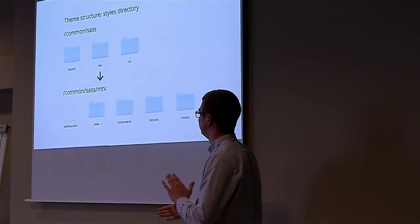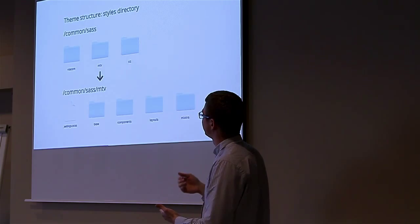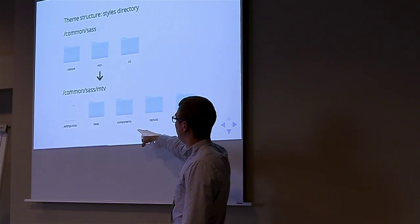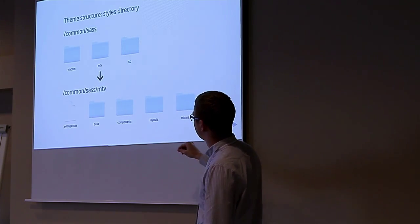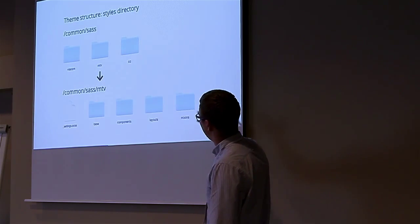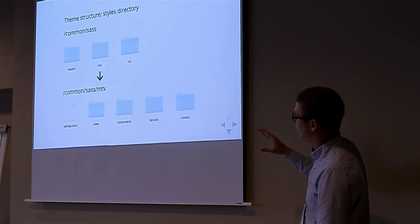Base contains base CSS like fonts and the generic styles of the HTML elements. Here we have the most important directory called components, which is actually a really large one, and I will talk about components a little later on. Here we have layouts, which contains the layout styles like panels layout styles, and some helpers like mixins. And so this is the base theme.